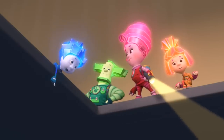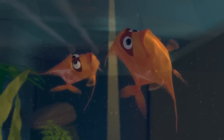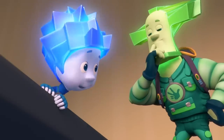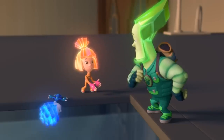Masia, why are the fish looking so tired? Because they're not getting enough air in there. The water in the aquarium is dirty and it needs air, but the filter isn't working. The filter? Yes, that device over there. These fish need our help, and if we don't do something right now, they could die.